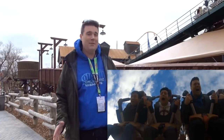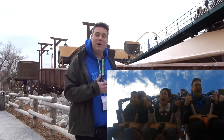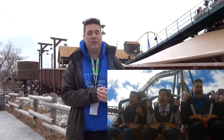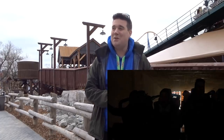This whole ride looks absolutely amazing. The theming is out of this world. Compared to Leviathan, it makes Leviathan look like a plug-and-play coaster. That's how well-themed it is. And they're not even done. As you can hear behind me, they're still working on Frontier Canada. But it looks like Yukon Striker, for the most part, is complete. And I can't wait to go check it out. So stay tuned for more.